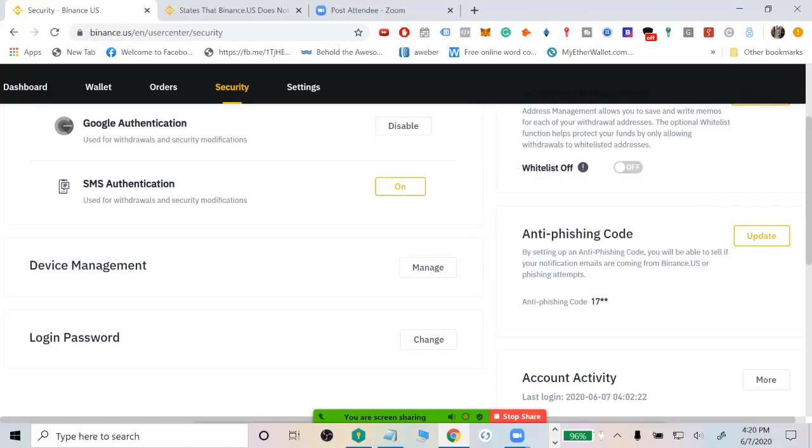And so you want to go ahead and have that on. You can see mine is on, right? And you want to set that up. It's very, very simple. Two things.